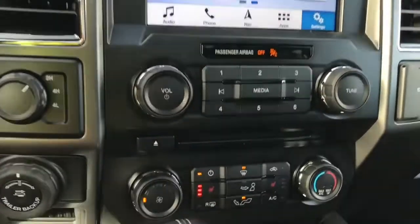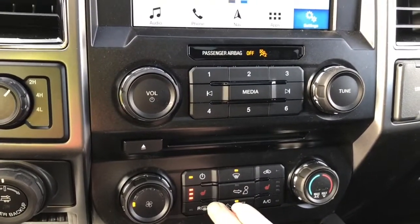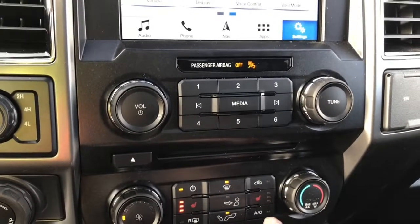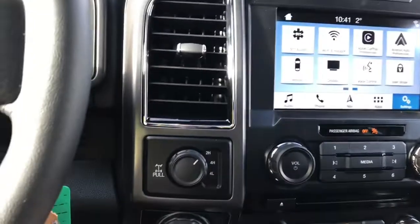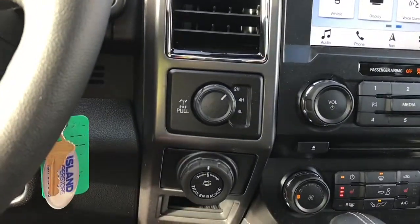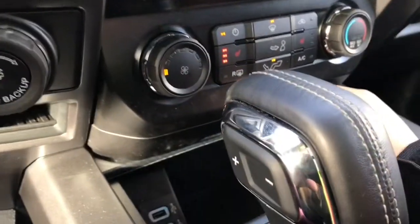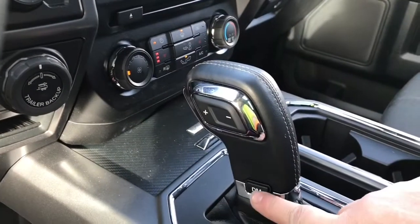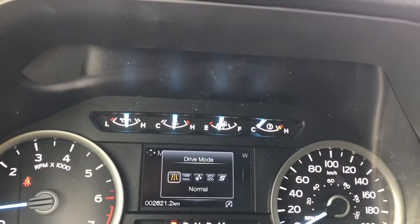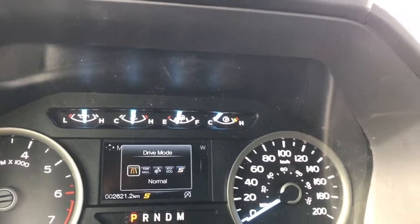There's your CD player. And then you have dual climate control, sorry, not dual, heated seats for driver and passenger. And there's your AC and max AC. As well, you have front and rear defrost. Off to the side, 4x4 locking differential, pro trailer backup. There's another little cubby. And in the center, you have USB outlets. If you don't want to see that or close it up, just push in the center. You have an automatic select shifter, and there's your drive mode. When you press on that, it'll appear on your dash. So you have drive, normal, tow haul, snow wet, eco, sport, and then back around again.